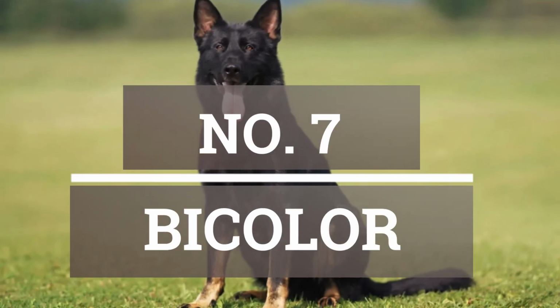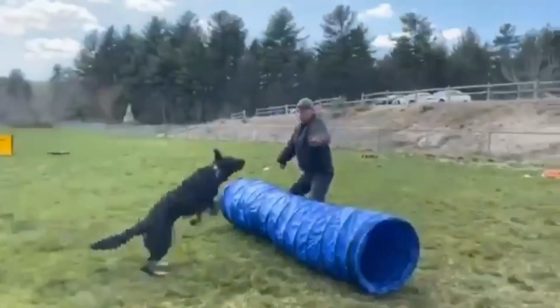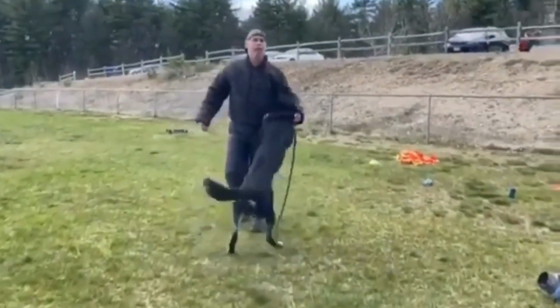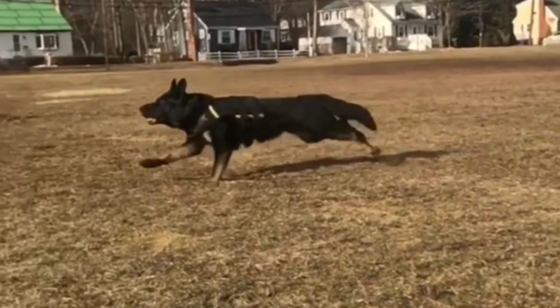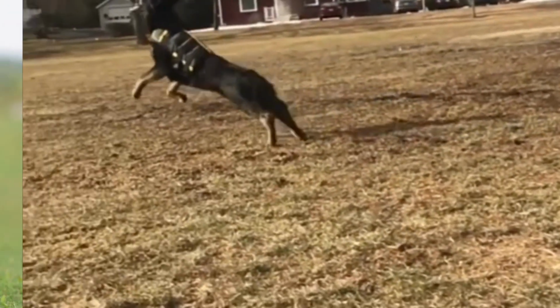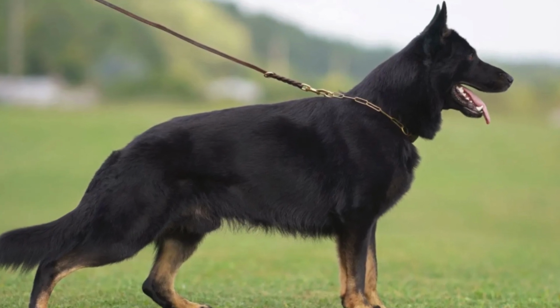Number 7. Bicolor. The bicolor is characterized by a black or sable coat with white markings. White markings can be on the face, legs, chest, or all over the body. The bicolor color is thought to have originated in Germany in the early 1900s.